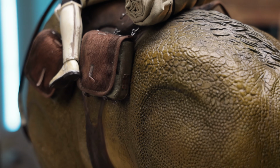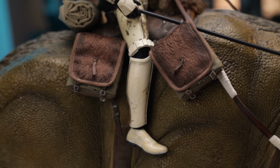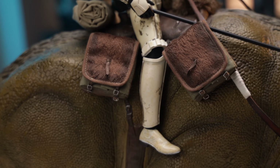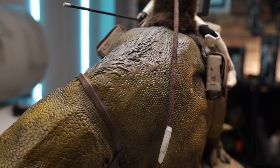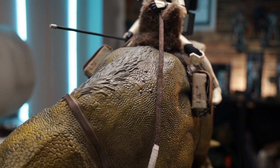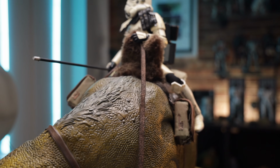The saddle is actually sculpted, but then they've got this fake fur thing going on the top, and you've got these bags that attach via little clips that are fabric material. It just looks like it belongs in the universe that it came from. And I cannot be more happy to have this in the collection.